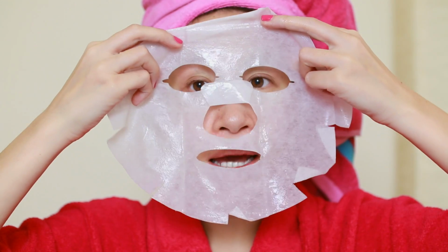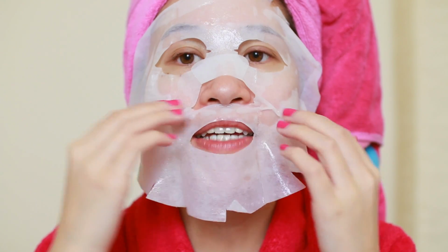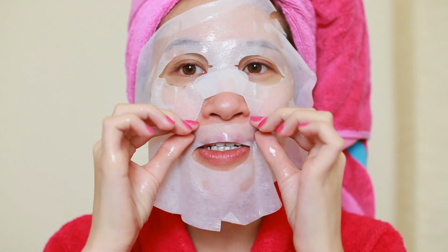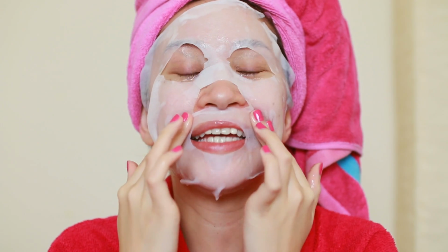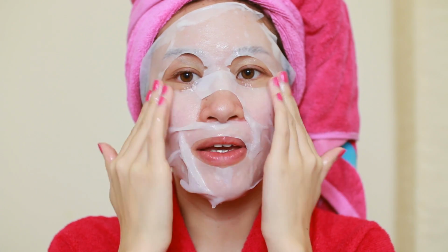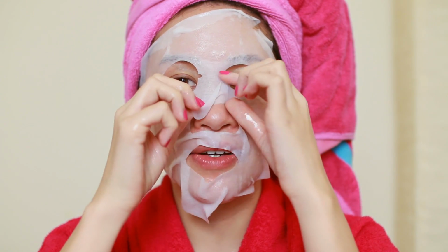Then I make sure that this is placed over my nose first and eyes. And then this area, I have a tiny face, so I always have to move up the lip portion a little bit. I look insane. Then I'll kind of fold it around my face and press it down here. I'm tasting it. It tastes like acai berry. And I'll fold it around my face to make sure that it's in all of the areas that I know I get the most dry. And then this nose flap, I will pull down over my nose.